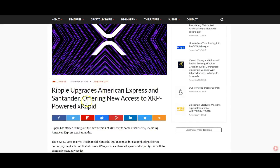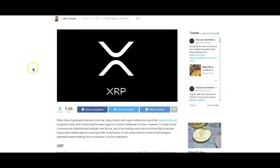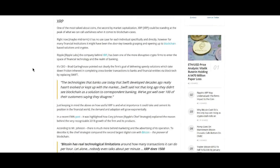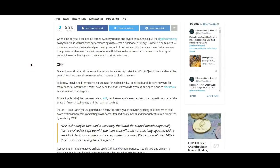So good stuff. Like I said, this is a lot of good news. If we go on, Ripple's XRP way undervalued, the firm's impact to the coin. Yes, we know that XRP is far lower than it should be, but that is not necessarily a bad thing because it is allowing some of us to basically increase our stacks. So that's a good thing. I know personally I have reached my limit. I mean, really, I think I had a problem there for a minute. I thought I was going to have to go see a doctor because I couldn't stop buying. So maybe some of you guys have been the same way, but hey, it is what it is, right?